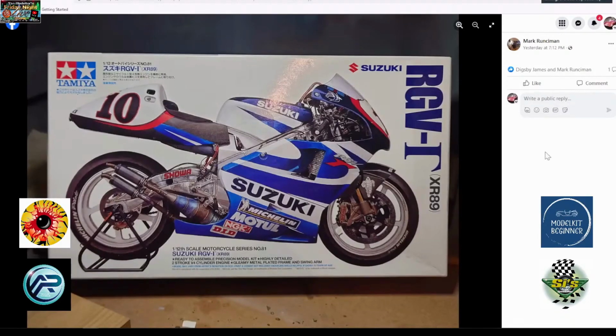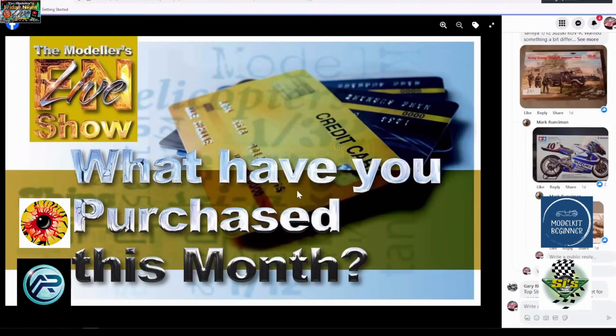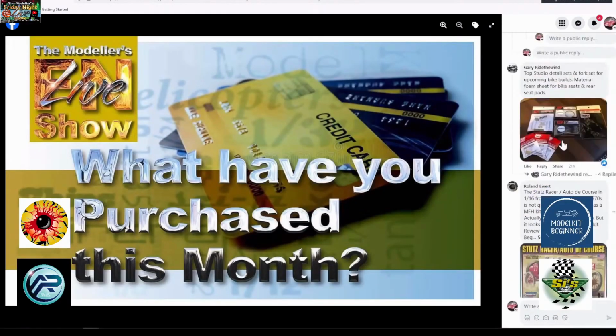Very nice indeed. Like that. Yeah, I like that. Very cool. And lastly, is Kubelwagen. Kubelwagen, yes. It's good. I like that. I mean, it's quite a reasonably priced kit. You could do something a bit different with that, like a Dakar Rally type. Oh, you can make it a thing as well, you know. So yeah, you can do lots of stuff with that. Pimp it right out, couldn't you?